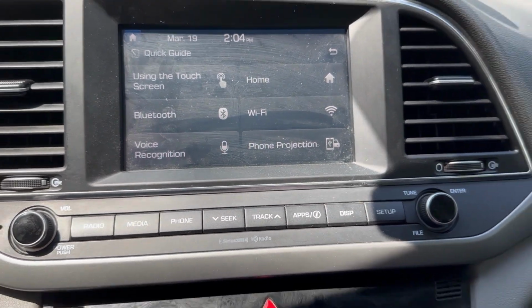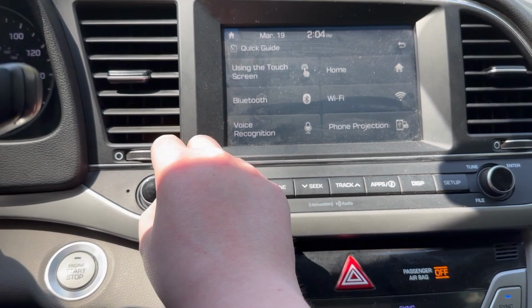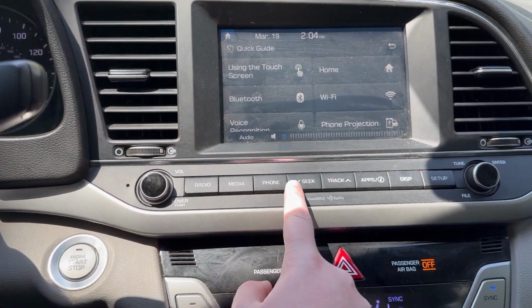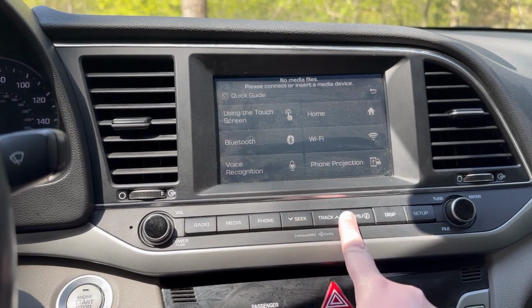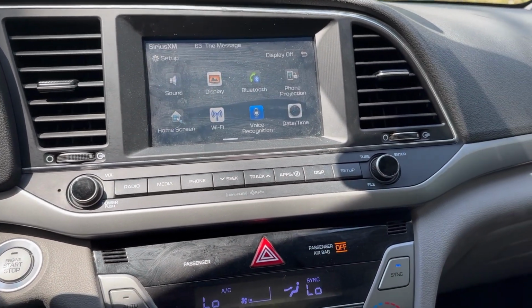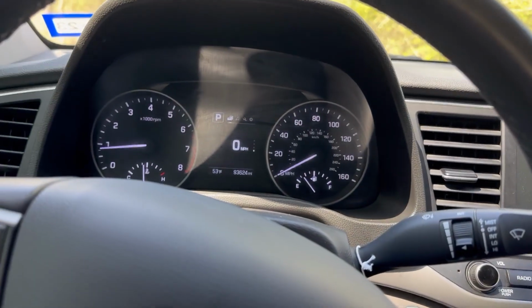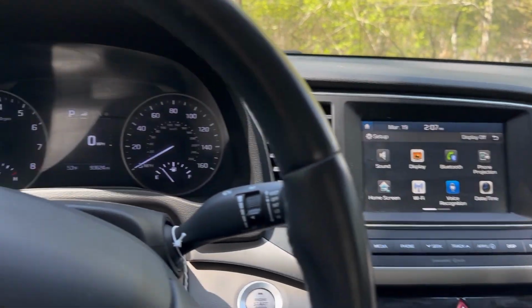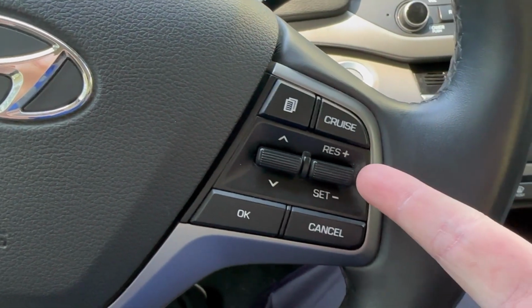So, pretty simple screen. Has Sirius XM, AM, FM radio. You have nice shortcuts to everything. Track buttons, radio, media, phone. Press all the buttons. They work very well. The thing that's nice about the older cars is that they don't have auto start-stop. Never shut off when you're at a stoplight, which is stupid annoying. It has cruise control. No, it's not adaptive, but it does have regular cruise control.